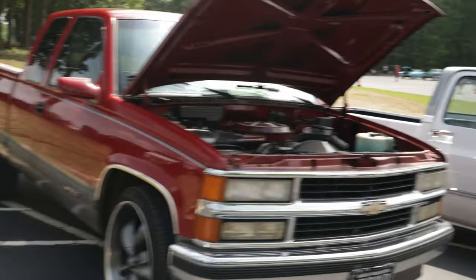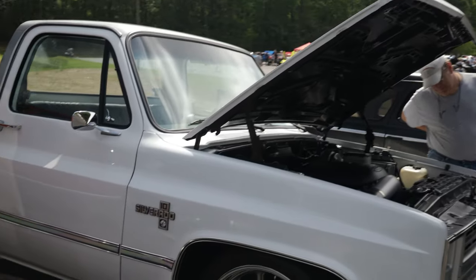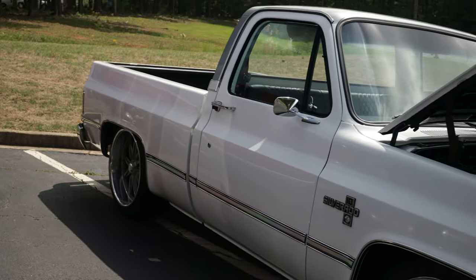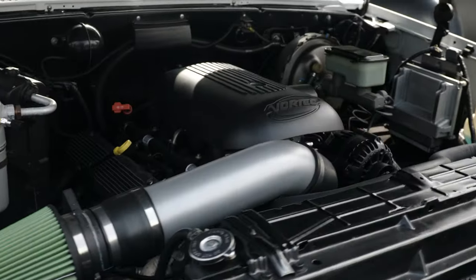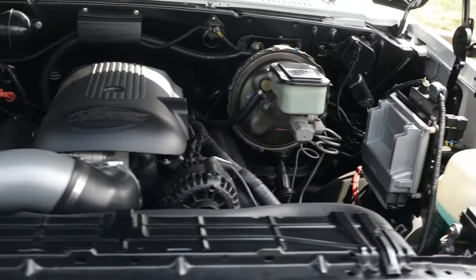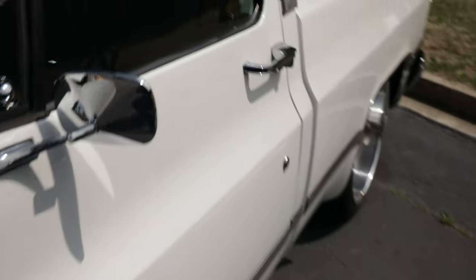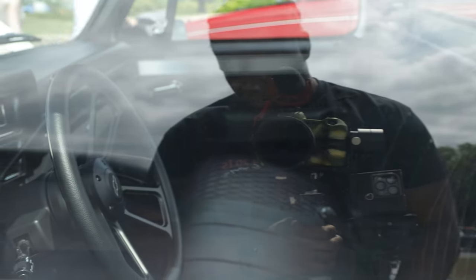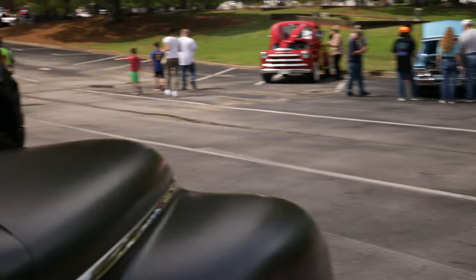It's all the OBS coming up here. We got Iron Man, little brother. Got the LS up under the hood. Real nice. Can't see the interior, man, but oh, there we go. If y'all can see that, the interior is super nice, man. Super nice.